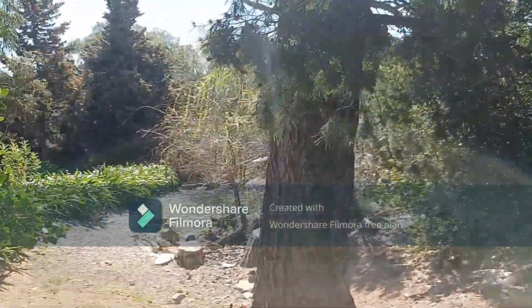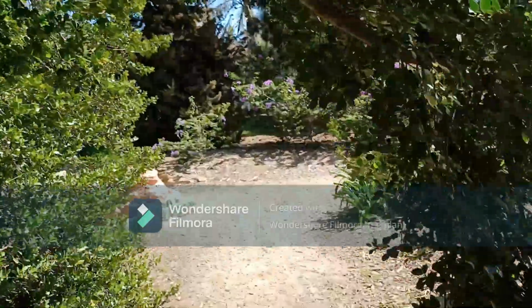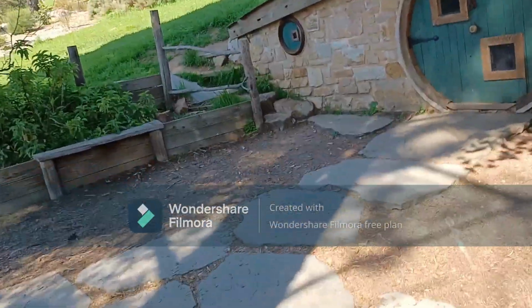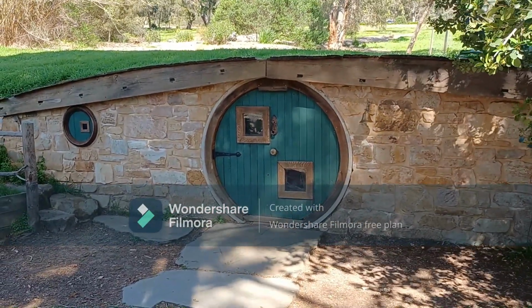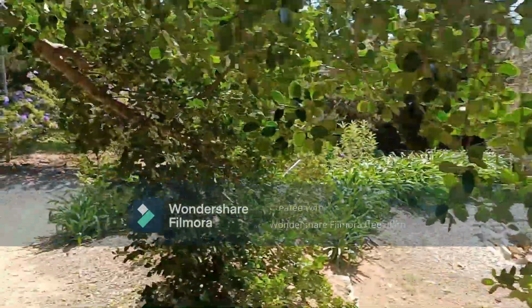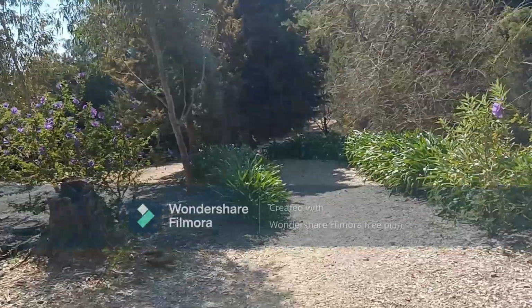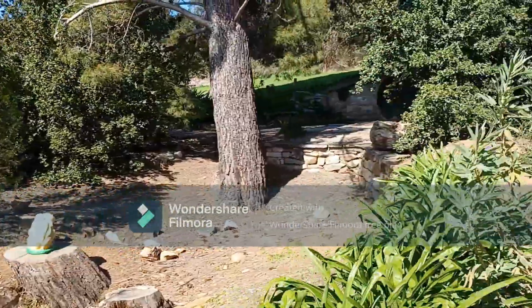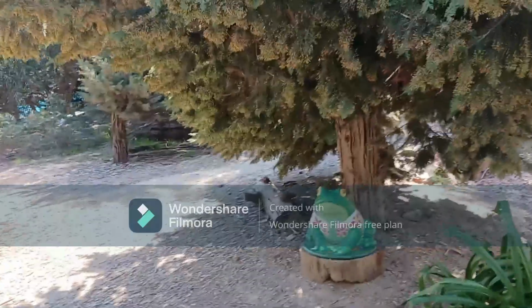Crow over there. Got some more frogs down there in the trail. Actually, I'm gonna go back and take a picture of that house. Beautiful. Look at this big toad here. Look at that. It's almost like Jabba the Hutt. Got some houses over there. I don't think that's connected to here though.